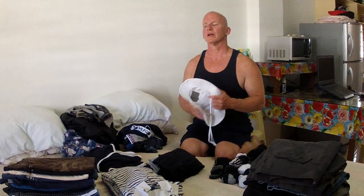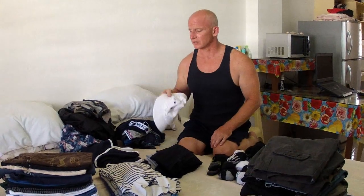The one thing you might want to worry about, though, is adequate UV protection on the sunglasses here. The ones that you're getting, the Chinese ones, might not have an adequate level of UV protection, so you might be frying your eyeballs. And again, you haven't experienced the sun until you've been down here in the Philippines. It is brutal.